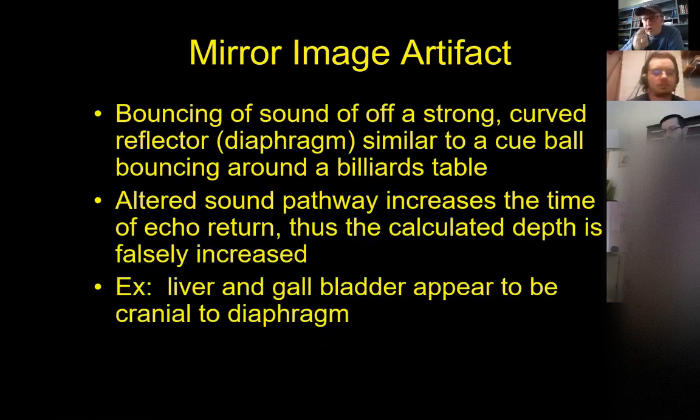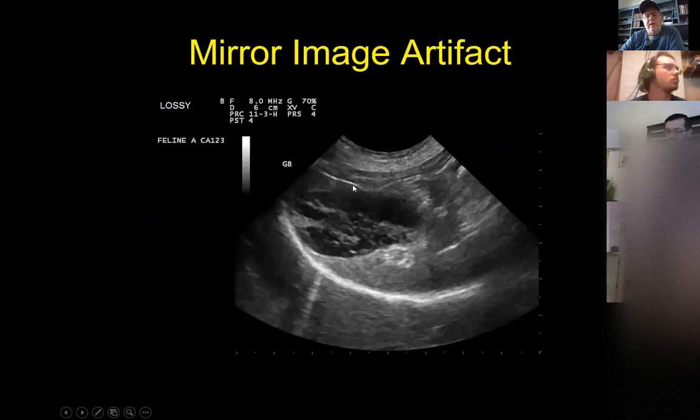Okay, another one that we need to talk about is called the mirror image artifact. This one you're only going to see in one particular spot, but it will screw you up. And it's an interesting one. Here I'm looking at the edge, just to get your anatomy, because y'all don't know yet. This white line right in here is the diaphragmatic margin. So that's where the diaphragm lives. Cranial is this way, caudal is this way.